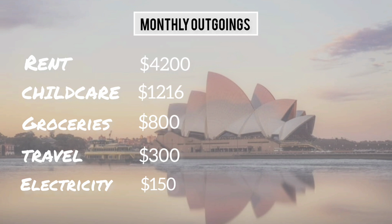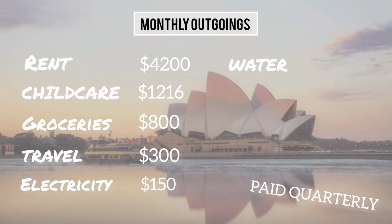Moving on to our water bill, and being from Scotland, this is something that is definitely new to us. However, it's another bill that is paid quarterly. We break this down to roughly about $60 per month.